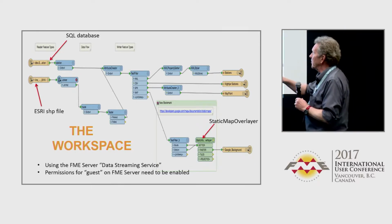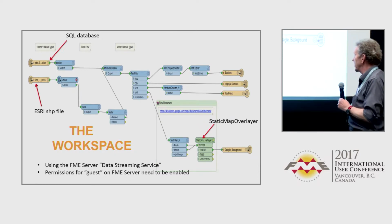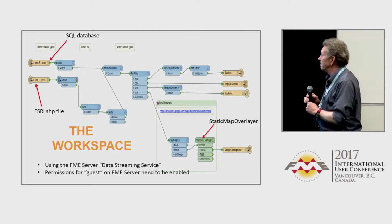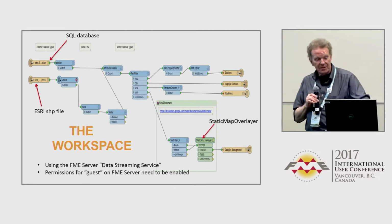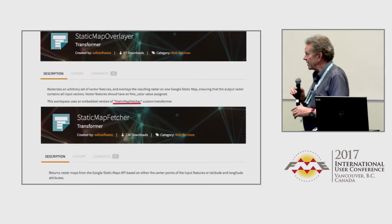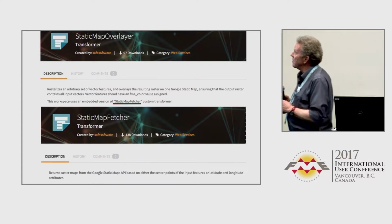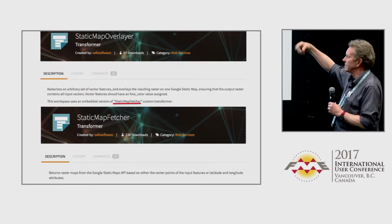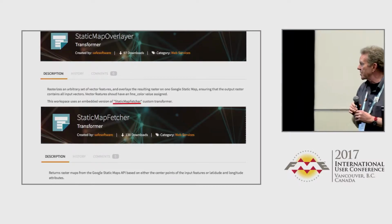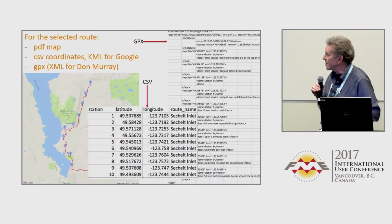This looks relatively simple, but embedded in here are two custom transformers provided by SAFE. One is the map overlayer, and embedded inside the map overlayer is a static map fetcher, which is what we use against the Google API to produce what I hope you're going to see here.